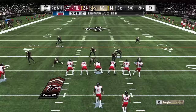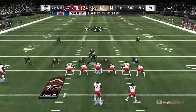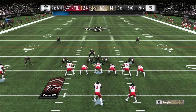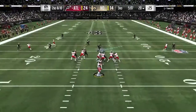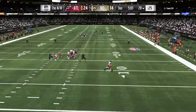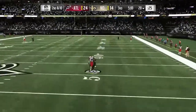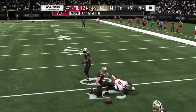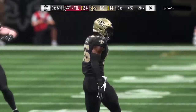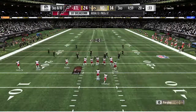They'll try again from the 20 on 2nd and 10. Off the play fake to Freeman, it's Ryan. Flushed out right. On the run, he'll let this go deep right side. And he almost had it defensively. Could have been a game changer there in this second half. Instead, it's 3rd down. Big play coming up.